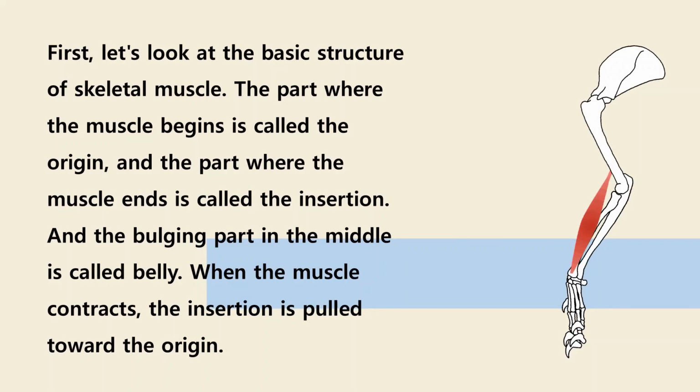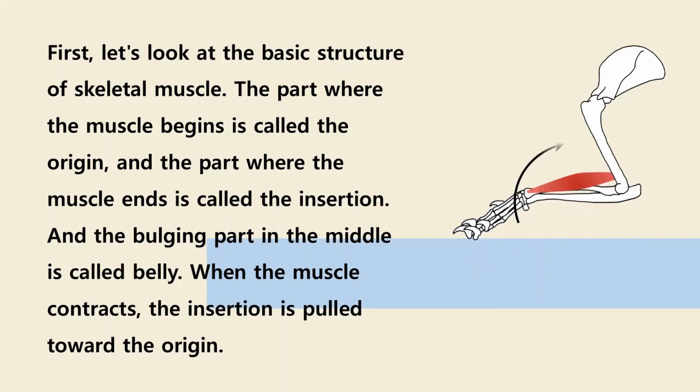First, let's look at the basic structure of skeletal muscle. The part where the muscle begins is called the origin, and the part where the muscle ends is called the insertion. And the bulging part in the middle is called belly. When the muscle contracts, the insertion is pulled toward the origin.